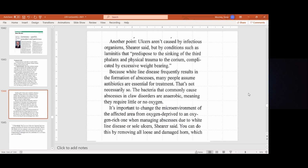So ulcers on the bottom of the feet are often not caused by a bacterial problem. So putting any sort of topical antibiotic on it is not really fixing the problem or addressing the issue. When we have a separation on the white line, people assume that antibiotics are necessary. All we really need to do is open it up and let it drain. If we get oxygen in there, that's usually all we need to do. So that micro environment, if we can get it open, get it draining, that usually does more than anything we can attach or hold on to that hoof.